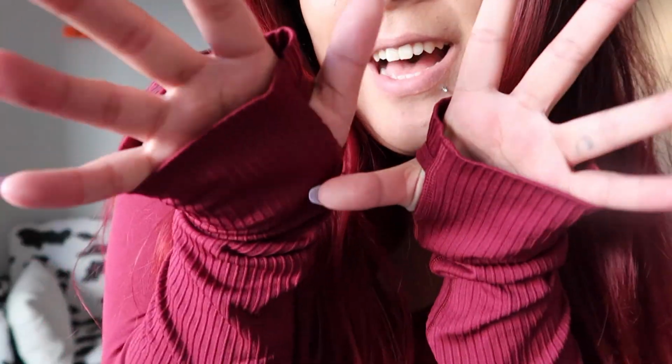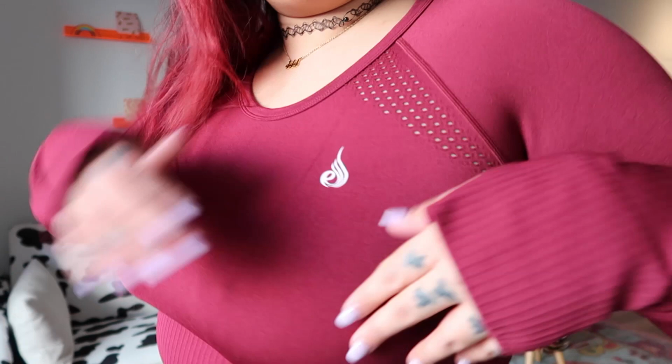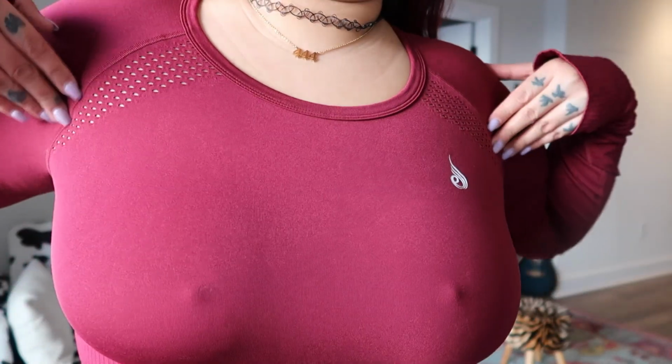And again, it has the little thumb holes, which, you know, we love. Pretty much all seamless except for this part here for the arm sleeve. But overall, everything's super comfortable. It's just here, it's a little tight compared to the gray one.